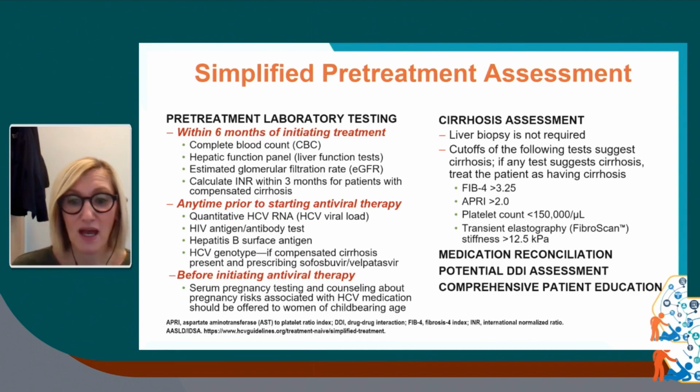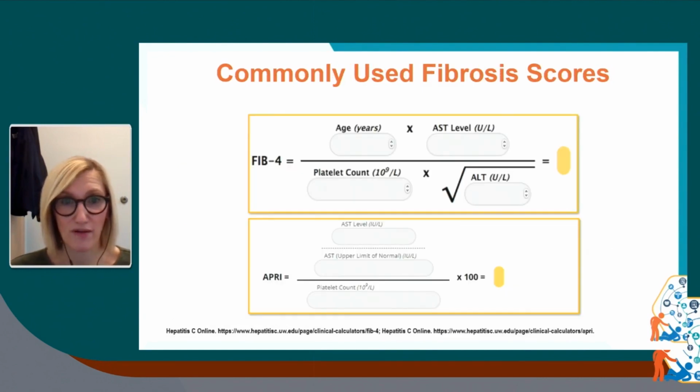Always conducting medication reconciliation is an important part of starting new medications, looking for drug-drug interactions, and then counseling our patients about the medications they're going to be taking, as well as the importance of adherence. That is part of this process.